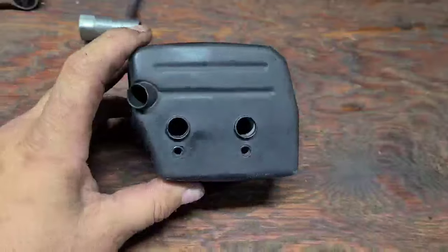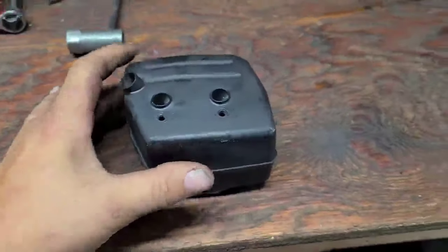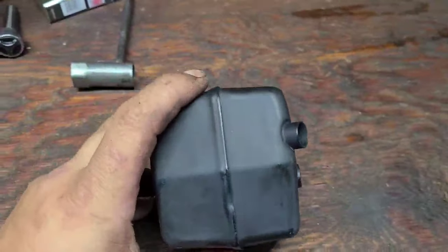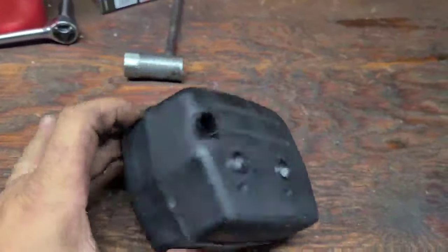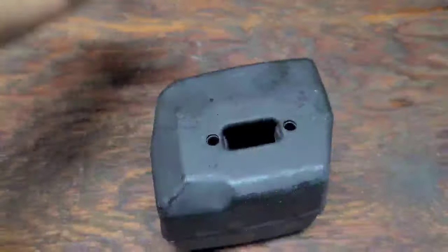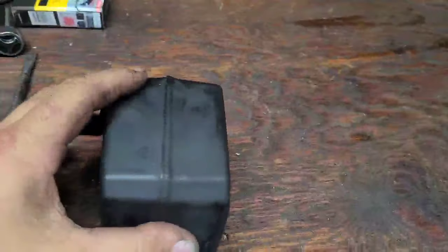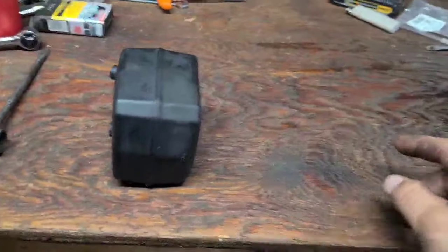First off, I see a lot of people on the internet doing all kinds of crazy things to mufflers. Some of it I really like, and some of it I go, ooh, I don't like that. This is an aftermarket 272 muffler. Look how small that is, okay? This muffler has a divider in the middle, meaning, okay, we gotta back it up a little bit.